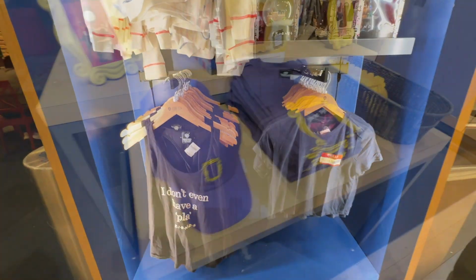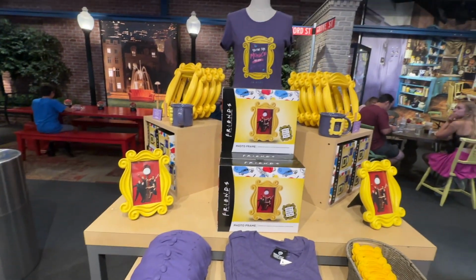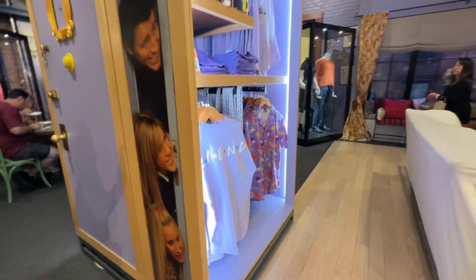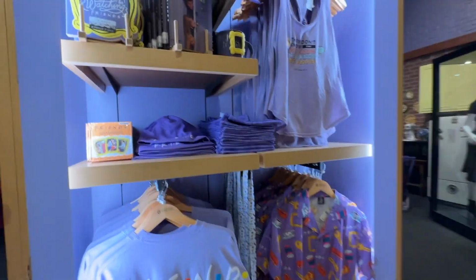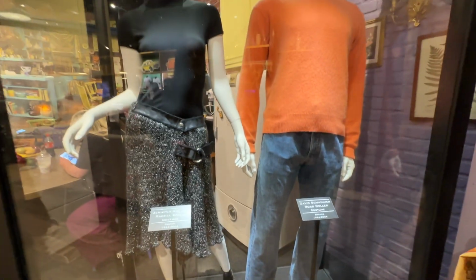If you're thinking price-wise, you're comparing it to Universal Studios or Disney, where you're averaging maybe 15 and up for some accessories, 30 and up for some clothing items. There was a jean jacket that I really liked that was like 70, so comparable.